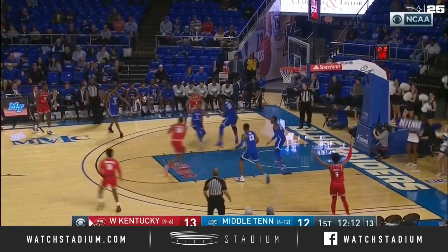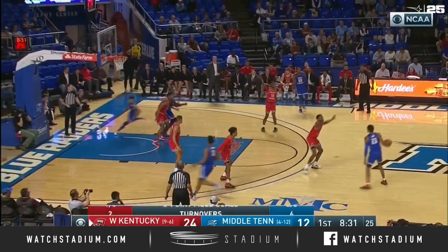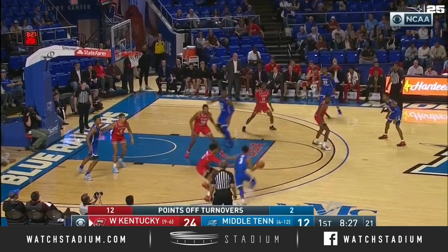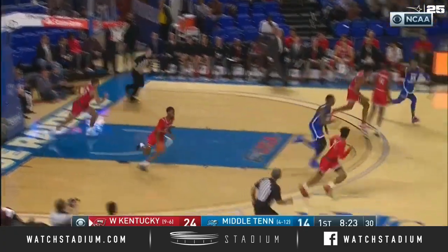1 point lead for the Hilltoppers. Good look to Cozart for the finish inside. No points in over 4.5 minutes. They need that to end to get back into this thing for their cause. Sims lobs it up. Great action. Beautiful. Great action.